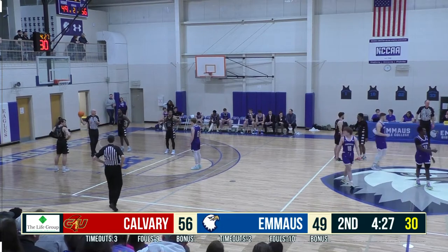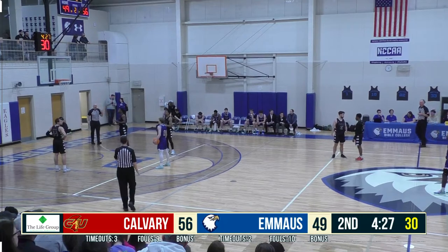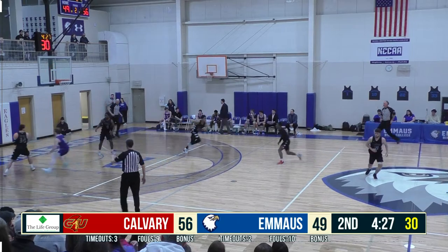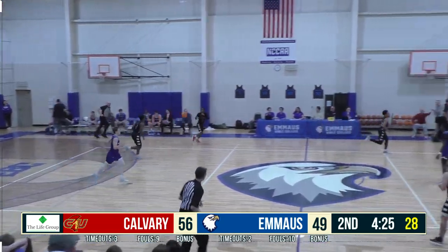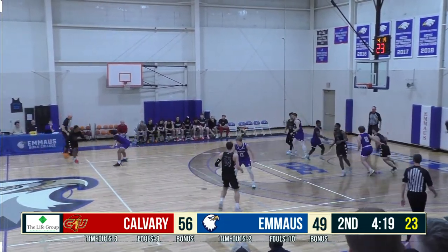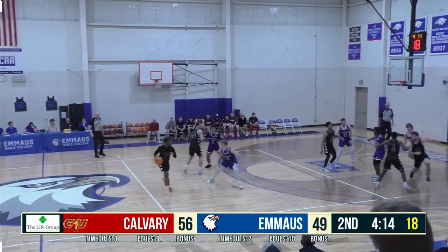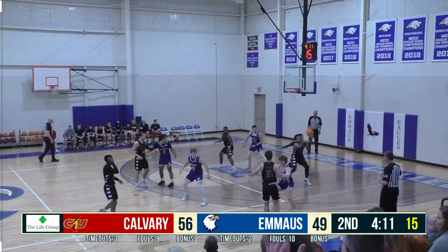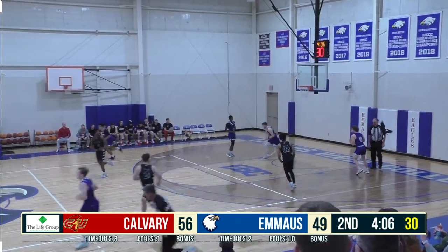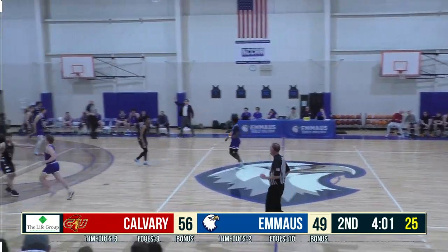As we mentioned, Landon's only a 59% free throw shooter. First one, at least. One-and-ones are big when you're trying to come back from the deficit. Back iron, no good, and Calvary gets it. Big miss that time. Down the court, Eagles in man-to-man. Turn shot is no good. Zach Scholl tips it, and now Harper has it for Emmaus.